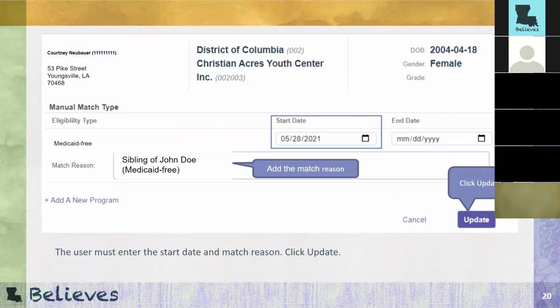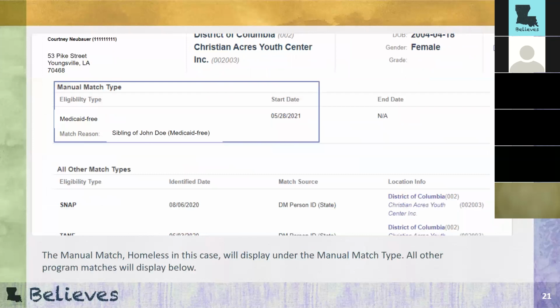So just to help with auditing purposes for your match reason, if you're going to manually match a child, you should always indicate why you did that. And so linking it to the child that was identified as Medicaid free or Medicaid reduced will help with that audit process. So once that's done, it would display here, and all other programs will also be indicated there as well.